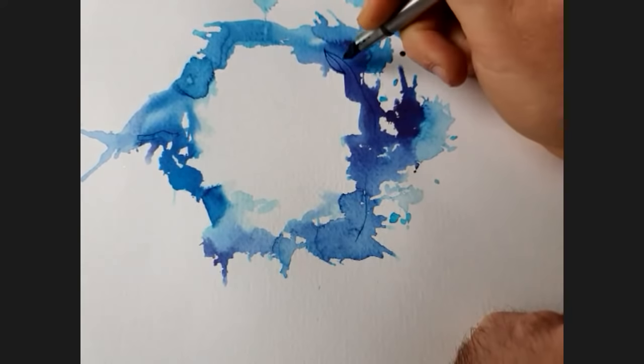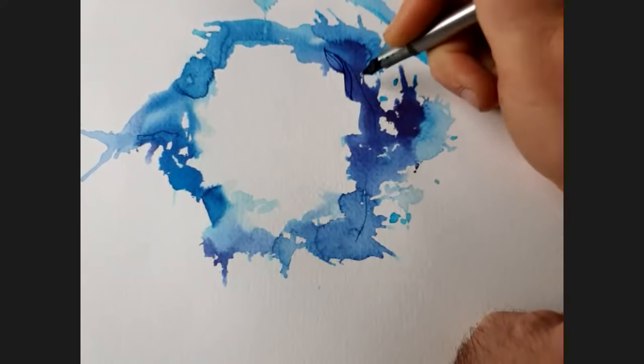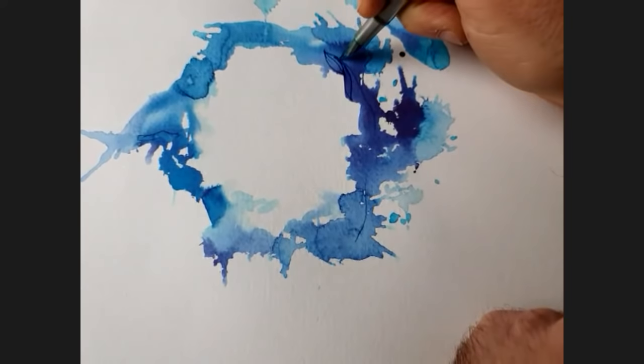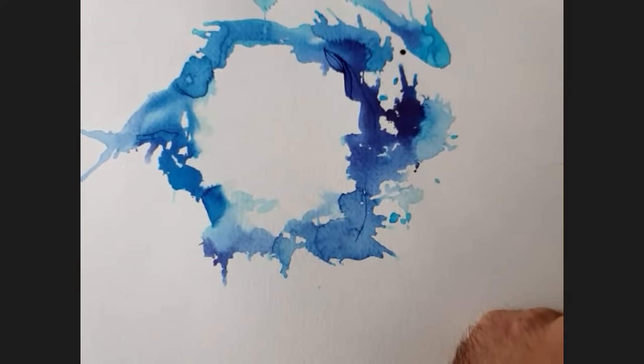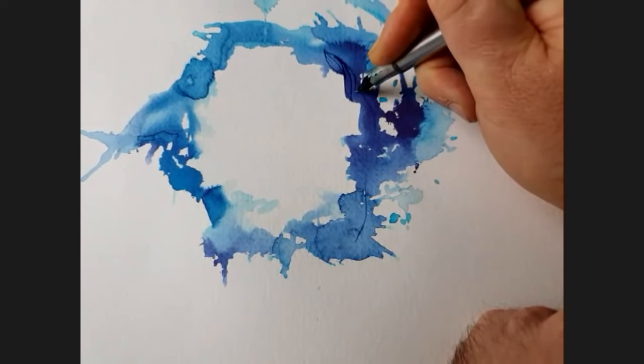I'm not quite dry yet, so I'm getting a little bit of blur on these lines, which is okay for now. If you feel that your ink is too contrasty at this stage, you can dip a fountain pen nib in the water and it will just make everything a little bit lighter.